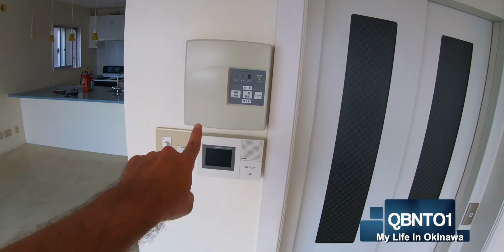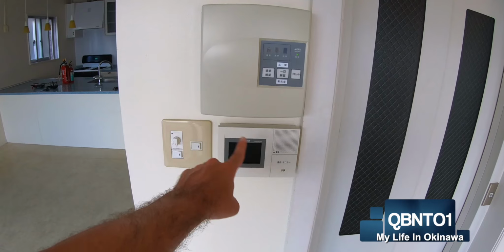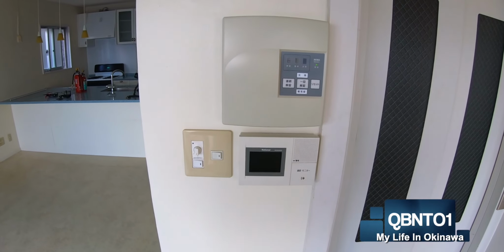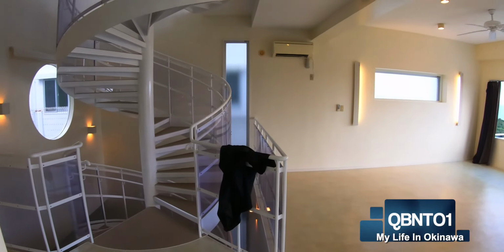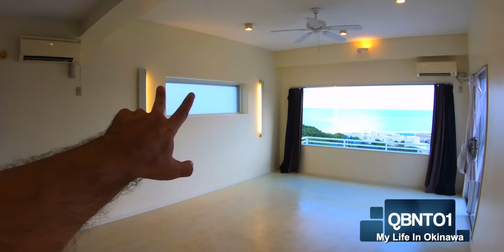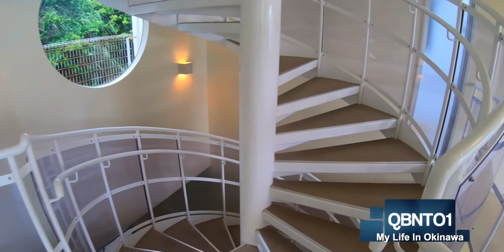And it does have, I believe, a little television screen where you can see somebody actually coming inside. And here's the locks for the doors and the elevators and all that stuff. So let's go upstairs. Here you can see the cool lights in the living room. All right, let's go up to the 4th floor.